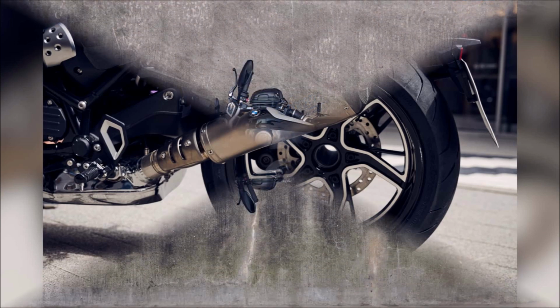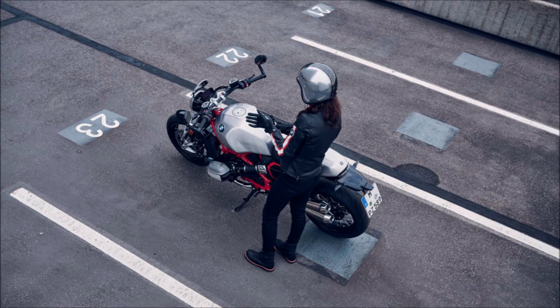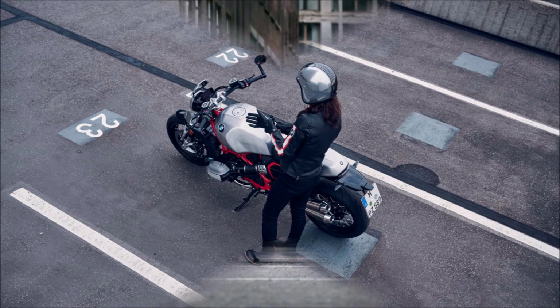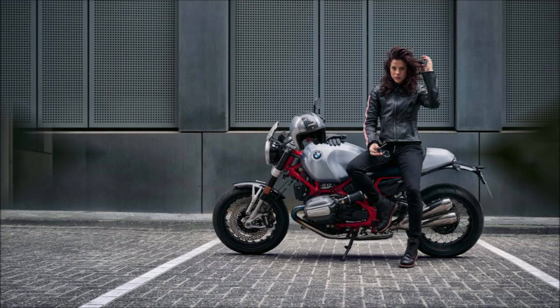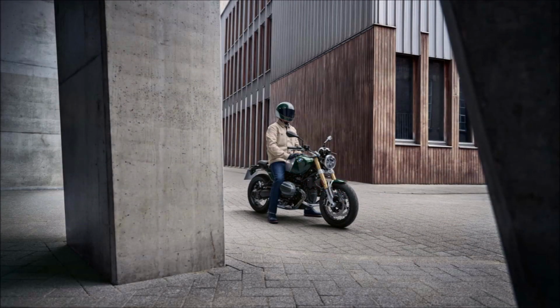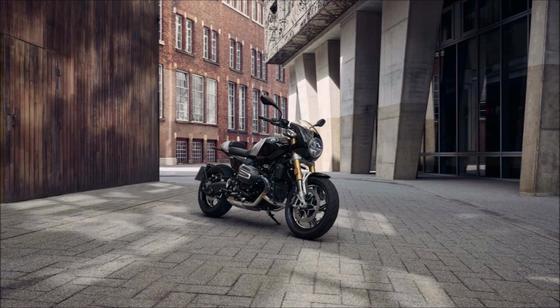It claims to produce 81 pound-feet of torque at 6,000 rpm and 95 horsepower at 6,500 rpm on the R12. It claims to produce 109 horsepower at 7,000 rpm and 85 pound-feet of torque at 6,500 rpm for the R12 Minute. It uses a shaft final drive and is coupled to a 6-speed gearbox on both the R12 and the R12 Minute. The airbox has now been moved to sit beneath the seat on the R12 and R12 Minute.